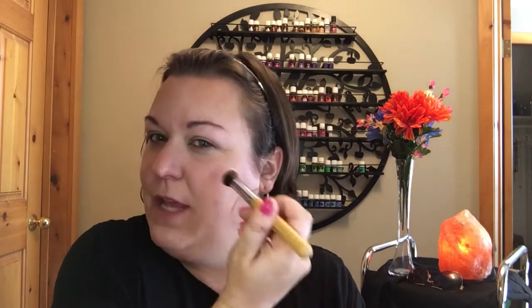So yeah, a little bit more about me is, I love makeup, I love essential oils, I love my family. I have a great family. I have lots of nieces and nephews. They're perfect. I love them all. I'm actually really close with my nieces and nephews, because I don't have any of my own kids. I have two stepchildren that I love dearly as well, but none that are mine.